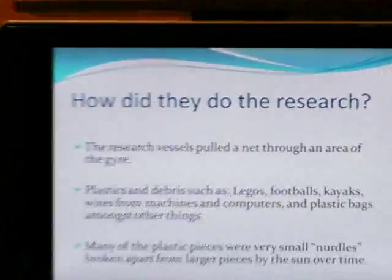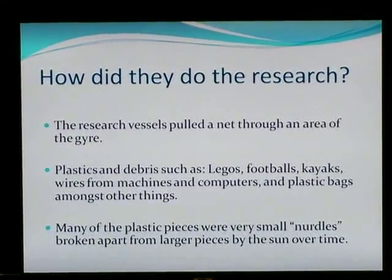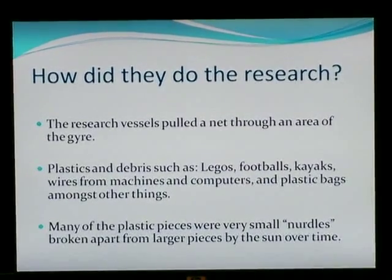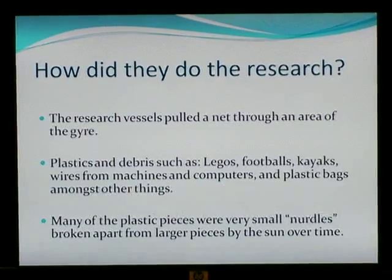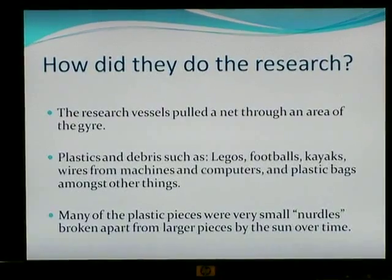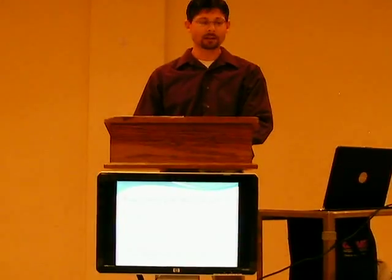Let's get back to the North Pacific garbage patch and the research. The research vessels would pull a net through a relatively small part of the gyre and studied what they caught. They caught Legos, footballs, kayaks, wires from computers and machines, and plastic shopping bags, amongst other things. They also caught nurdles of plastic that were the result of years washing around in the ocean, blanketed in the sun, and the byproduct of manufacturing. Nurdles, the name given to tiny pieces of plastic.